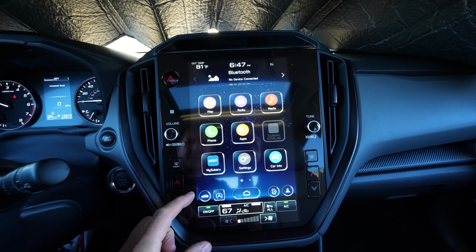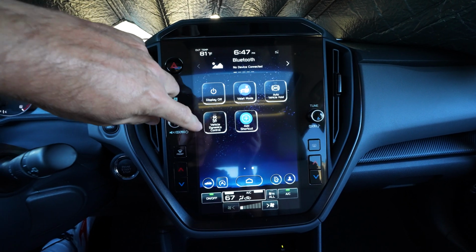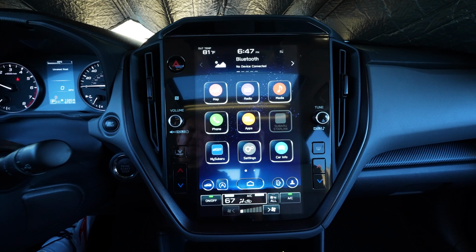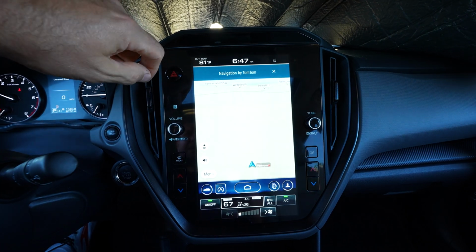And then the bottom part, you can see it's more static compared to the center part. So the center part moves separately. So you have little tiles, similar to like a cell phone, kind of quick shortcuts. Then you can go to your map.